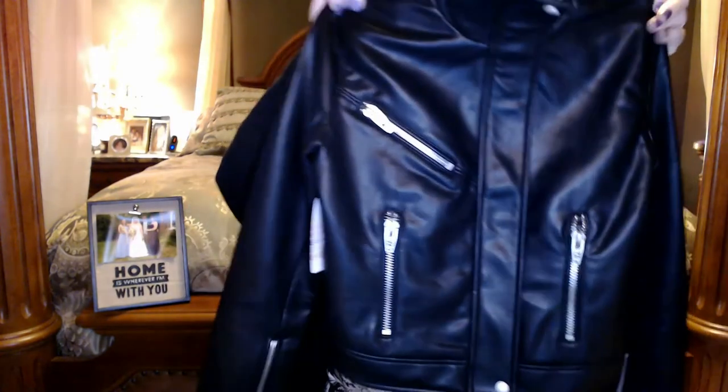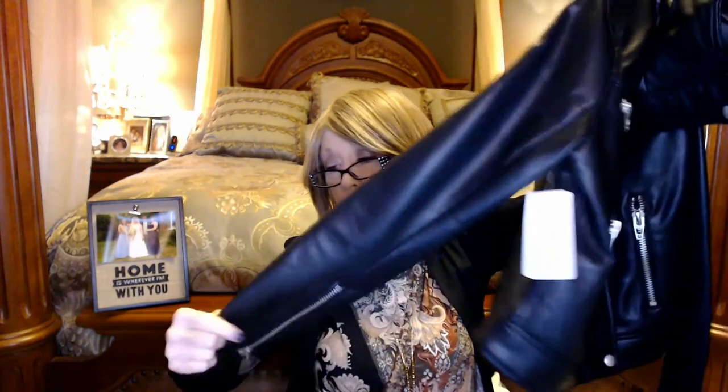So it's the crop length, which is pretty cool because in fact the skirt that I wore yesterday, I wore my peplum leather jacket with it. So this is more like a crop length, which I think will look nice with dresses too. So we got the zipper right there. Zipper's in the front. Nice long sleeve.